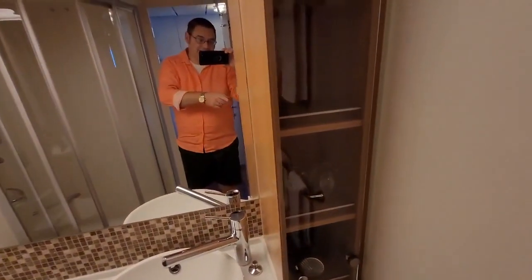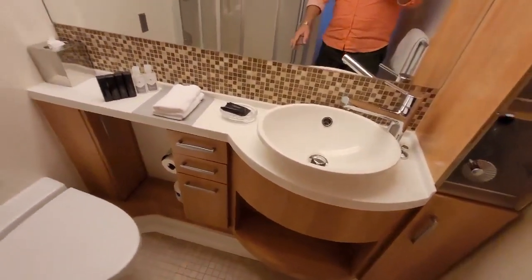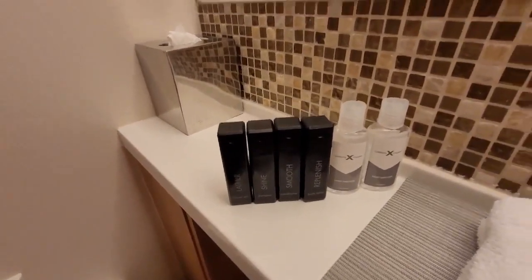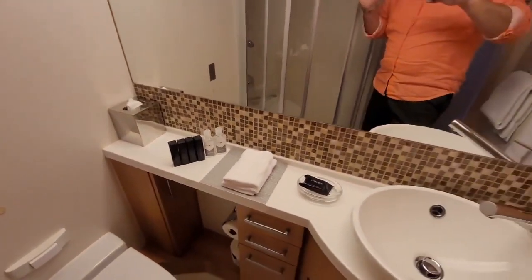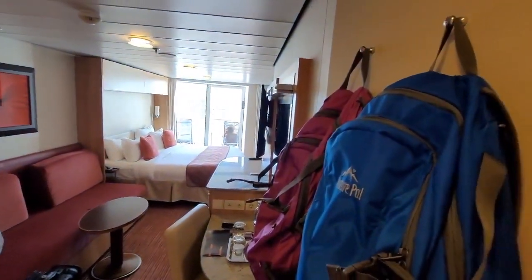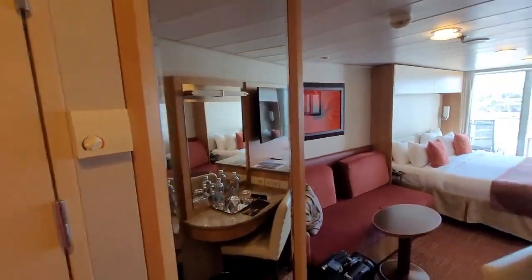Got your hair dryer over there, glasses, plenty of toiletry storage, more down there, nice sink. That's got your bath products. We didn't upgrade to any of the other spa stuff they do here. We're just standard cruisers. Really nice size bathroom. Love the glass closing doors. It's real nice. Got hooks here where we hung our backpacks. Full length mirror over here.